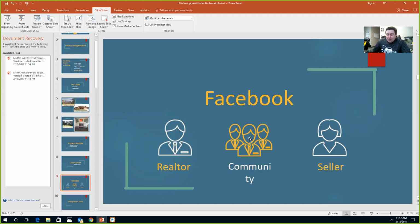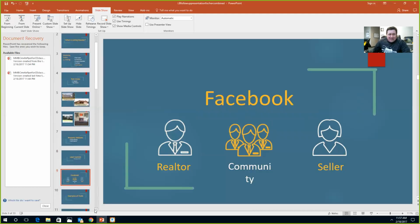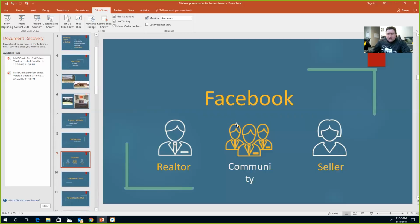They're running ads on their business page. They're putting it, of course, on their personal page. They're having lender partners like myself help them share the property. So essentially, they're distributing this lead generation tool, this property information all over on social media.